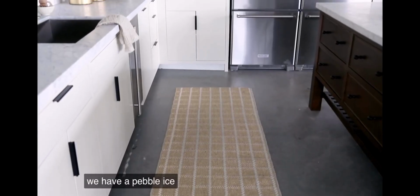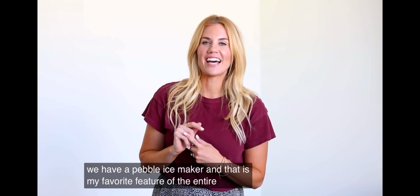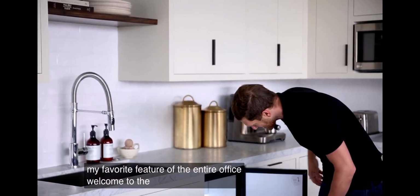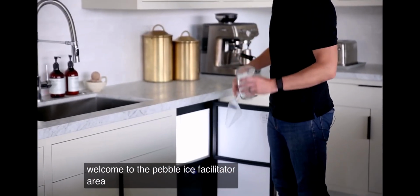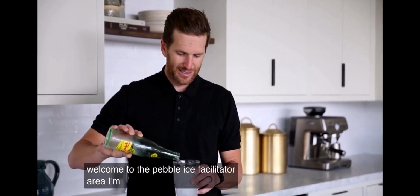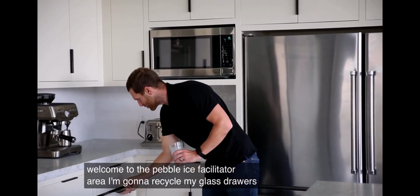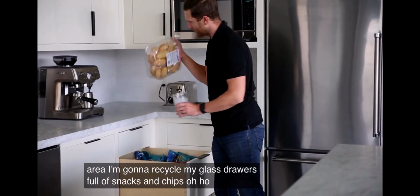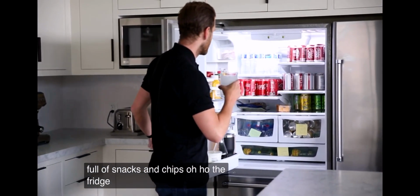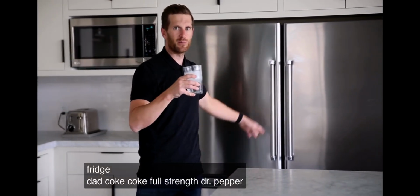We have a pebble ice maker, and that is my favorite feature of the entire office. Welcome to the Pebble Ice facilitator area. I'm gonna recycle my glass. Drawers full of snacks and chips. Whoa, the fridge. Diet Coke, Coke, full strength Dr Pepper.